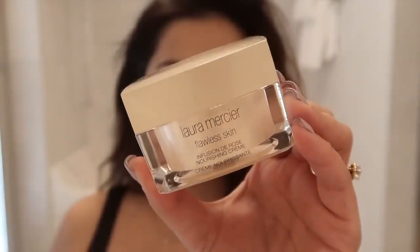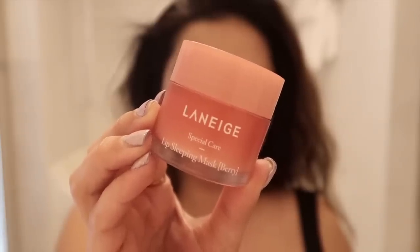So I'm starting off with using this Laura Mercier Flawless Skin Moisturizer. It smells like rose and it's really beautiful. It's quite a thick moisturizer and I love thick moisturizer, so I'm getting that all over my face and then putting some of my Laneige lip sleeping mask on to my lips.